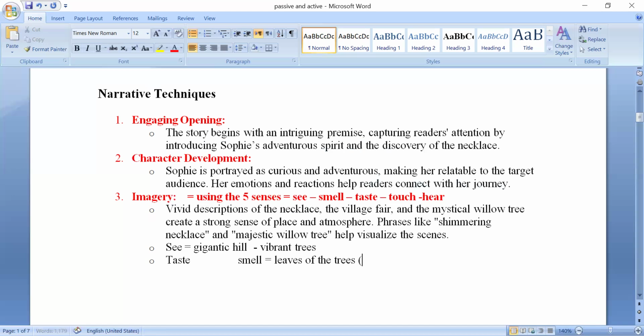What words can be used to describe smell? Sniffy, offensive. Okay. What else? What other words do you know for something you can smell? Perfumed. The word perfumed refers to something you can smell.